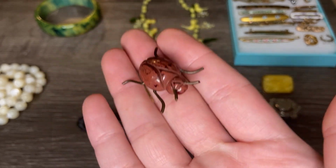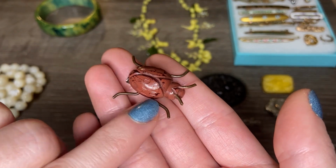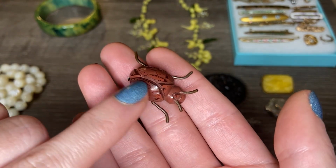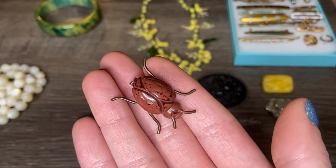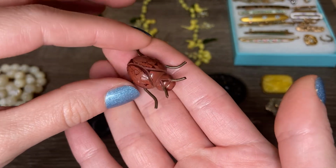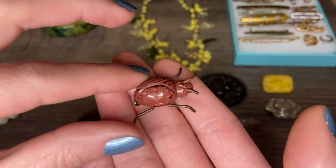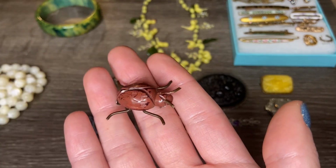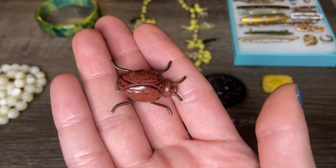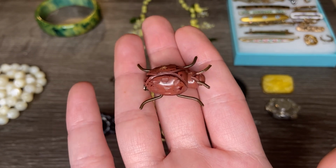So we have this little beetle, I suppose. It does appear that there may have been some sort of darker colored paint on the shell of his body that has worn off a little bit, but you can still see the little carved details, and I just loved his little antenna and his little legs. So he is carved Bakelite, and this was only $12, which I thought, again, was a really good deal for Bakelite. And he's really adorable.